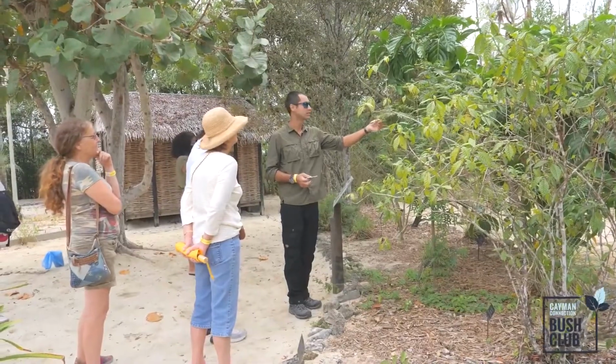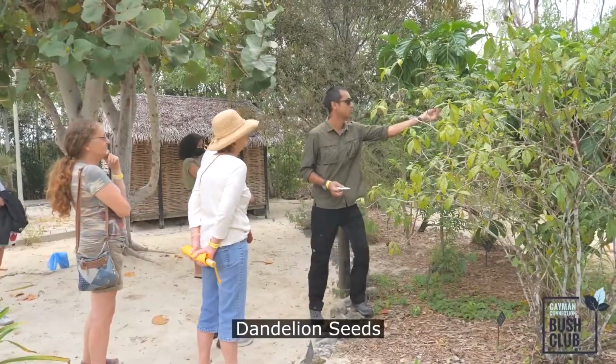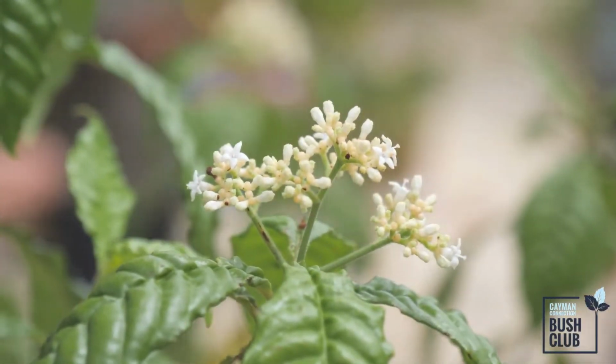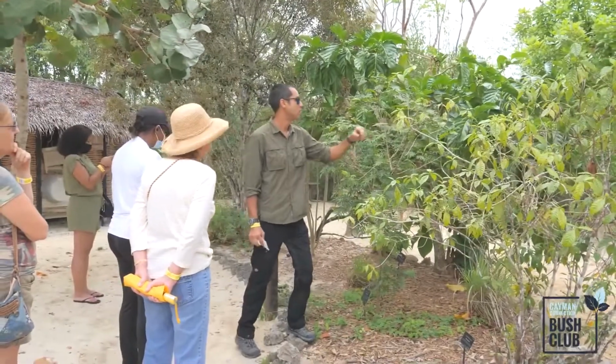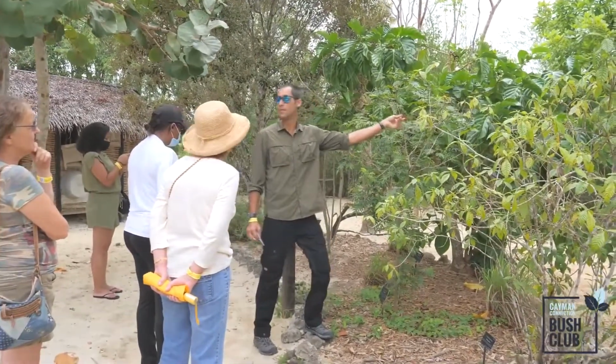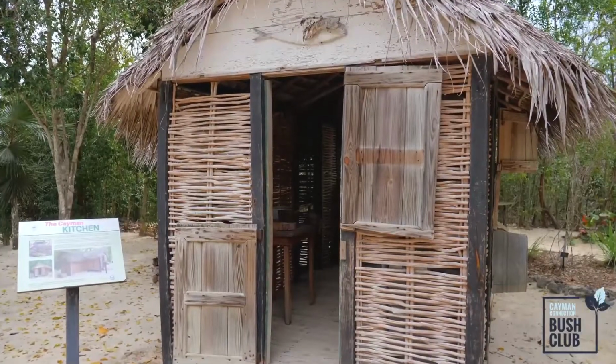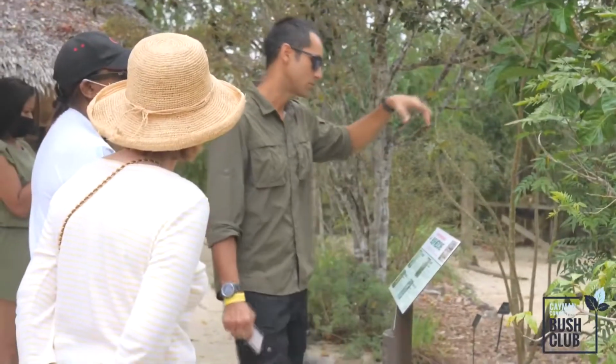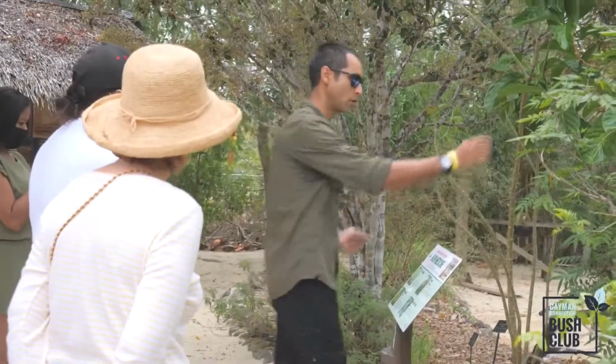Alternative coffee to this. So the seeds, these ones aren't doing too well, but once they're a little bit less black and a little bit more brown, they'll take the seeds from them and they'll slightly roast them and they'll make a coffee out of it. And it's really nice. I've had it before. So this was their alternative for coffee.